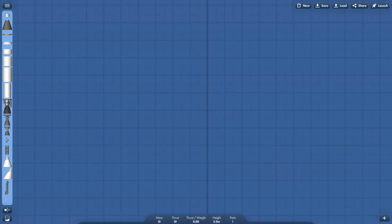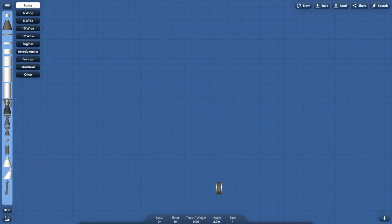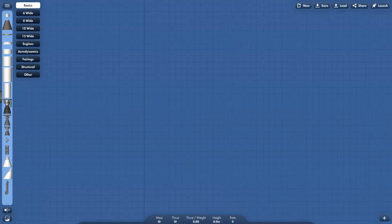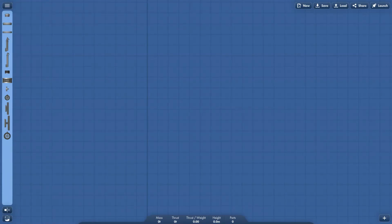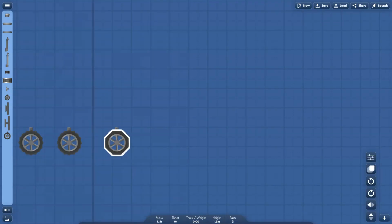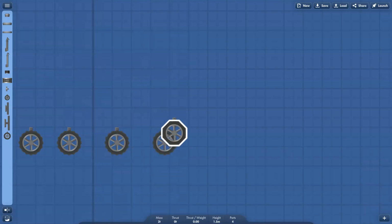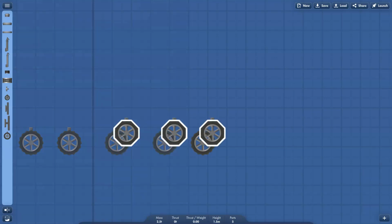Let's just start off with making a simple car. Maybe a tank? Yeah, let's make a tank. Time to make a tank. We need wheels. Wheels we have. Just copy.